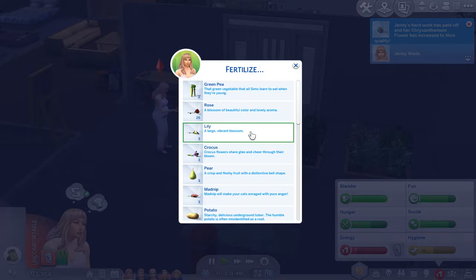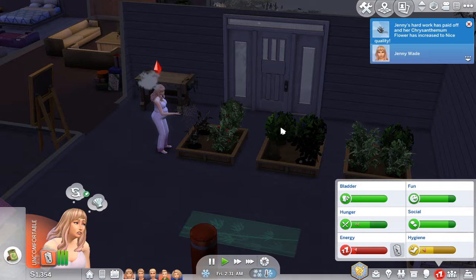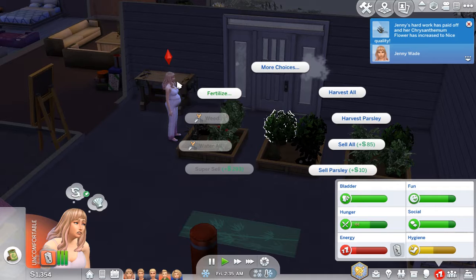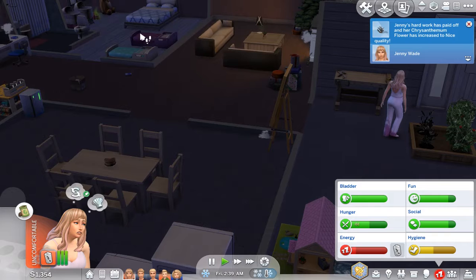Where's another onion? Do we have another one? We'll fertilize with spinach. And fertilize with another. Oh, go mad nip. Okay. And then just go to sleep. Who was crying?